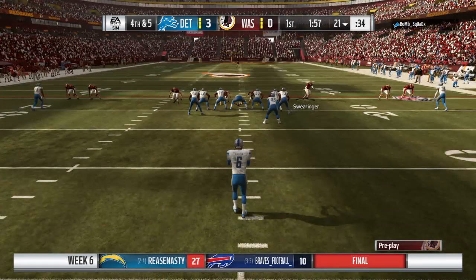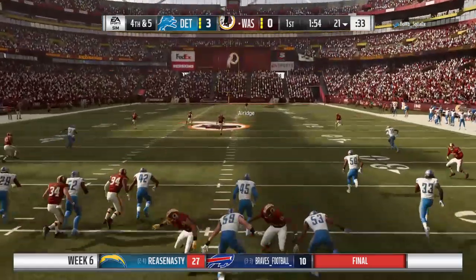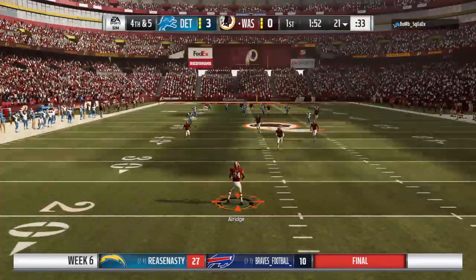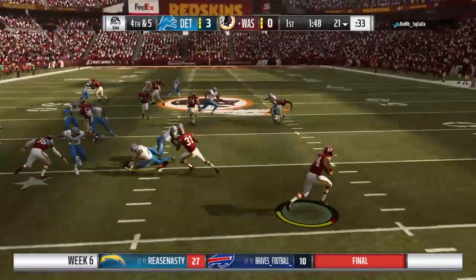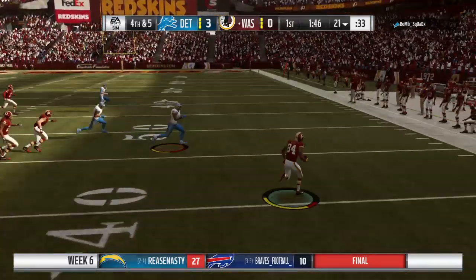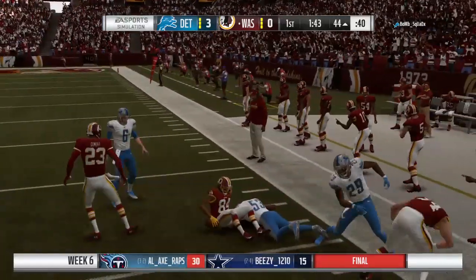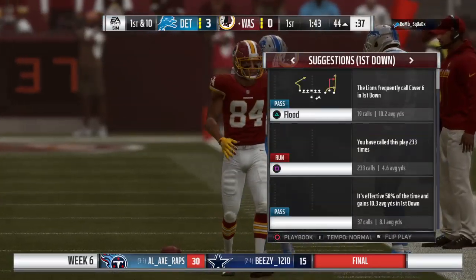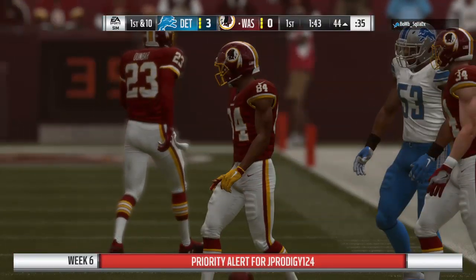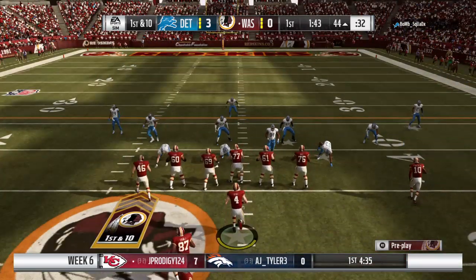On fourth down, here's Sam Martin on to kick it away. He was only asked to punt once in the victory last week as he sends this one away. This is taken at the 23. 34 yards on the return. But for a moment, it looked like he had a shot to go all the way. And the Redskins will have a short field here as they take over 1st and 10.